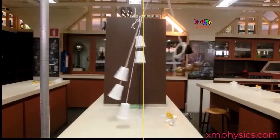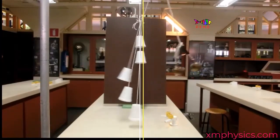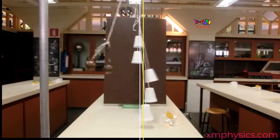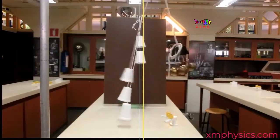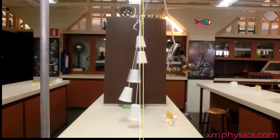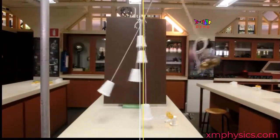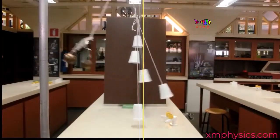What about the 2 longest pendulums? They oscillate completely out of sync with the driver. Meaning when the pendulums go left, the driver goes right. But when the pendulums go right, the driver goes left. What about the middle one? Can you see that the driver is always 1/4 of a cycle ahead of the pendulum?